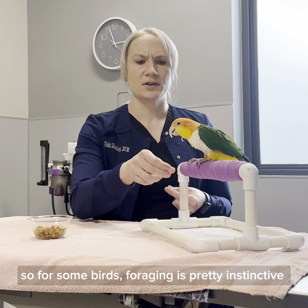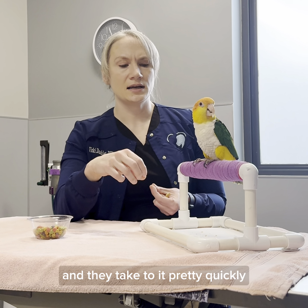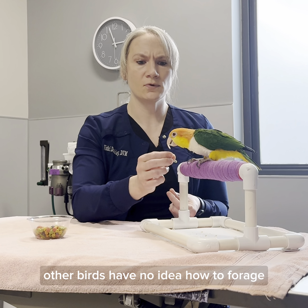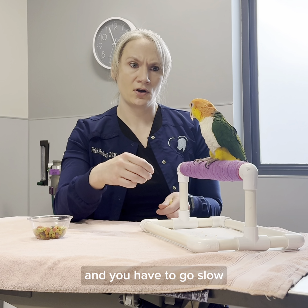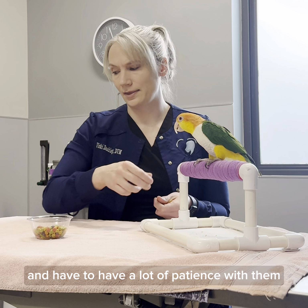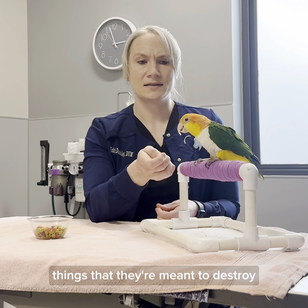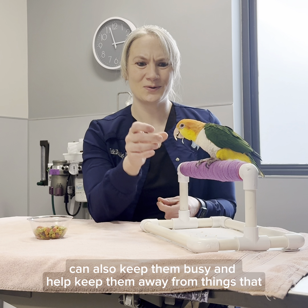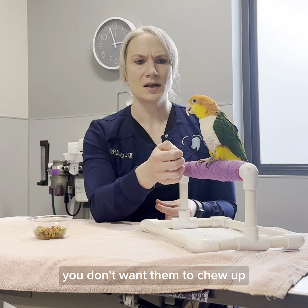So for some birds, foraging is pretty instinctive, and they take to it pretty quickly. Other birds have no idea how to forage, so they actually have to be taught, and you have to go slow and have a lot of patience with them. Birds also like to chew, so giving them things that they're meant to destroy can also keep them busy and help keep them away from things that you don't want them to chew up.